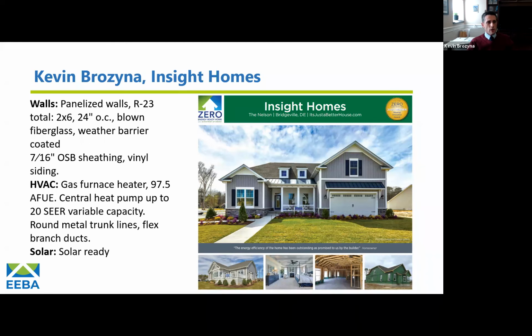But regardless of our product type, Insight believes that all of our customers should have the right to have access to high performance homes. So our homes that sell in the low 200s and our homes that sell for over $1 million will all have the same high performance features and provide the same benefits to our customers. We've been building that way since we've started. We're now going into about our 15th year.